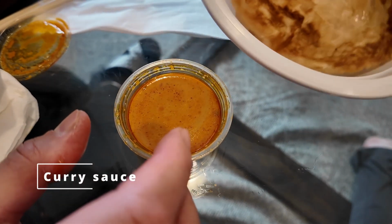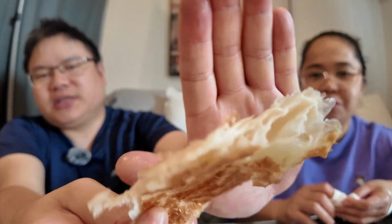Yes, they do offer the sauce. I think this is like peanut sauce or something. What is it? Sorry, it's curry sauce. My bad. Look how flaky it is. All right, you gotta dip it into this curry sauce that they have here.